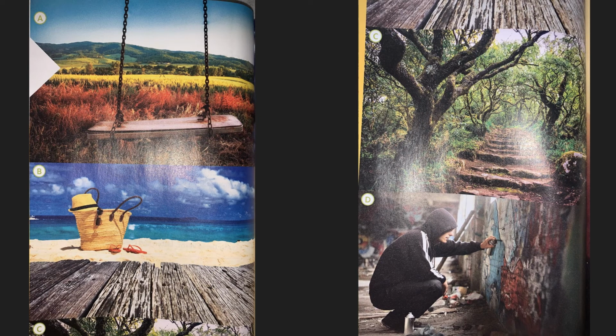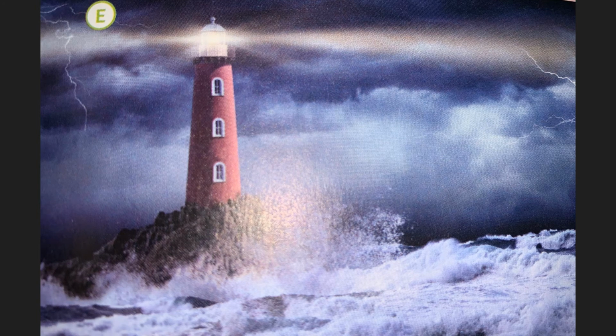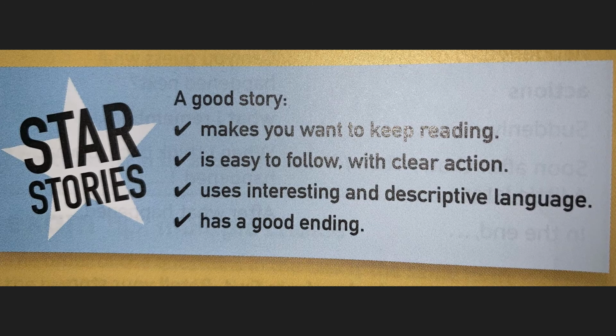Now, looking at these pictures, you can imagine what might happen in these kinds of places. Which of these photos would be a good location for a short story? I don't know, it depends on what might be happening at the beach or in the woods, maybe something scary. I think all of these places could be great places for a story, or maybe even a lighthouse. So don't forget what makes a good story as we think about writing a story too.